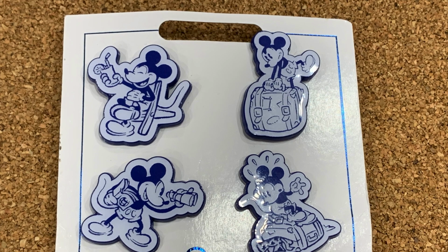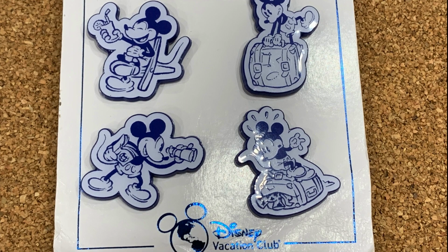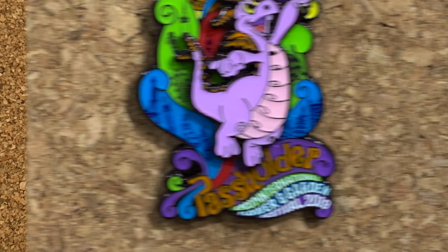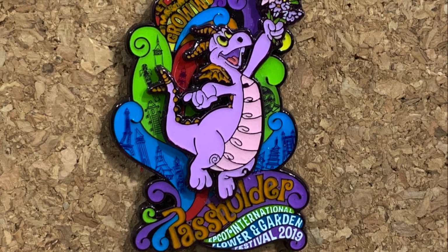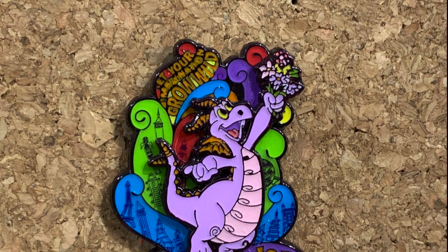Another thing that's rare is a DVC exclusive pin or pin set. Yeah, not just DVC, but what else? There's also pass holders, or Disney Visa card members. DVC, Disney Visa card holders can buy certain pins, pass holders, and then cast members. Yeah, and they call those cast member exclusives, or they used to call them cast member lanyard series. And so only cast members had the option to have those.